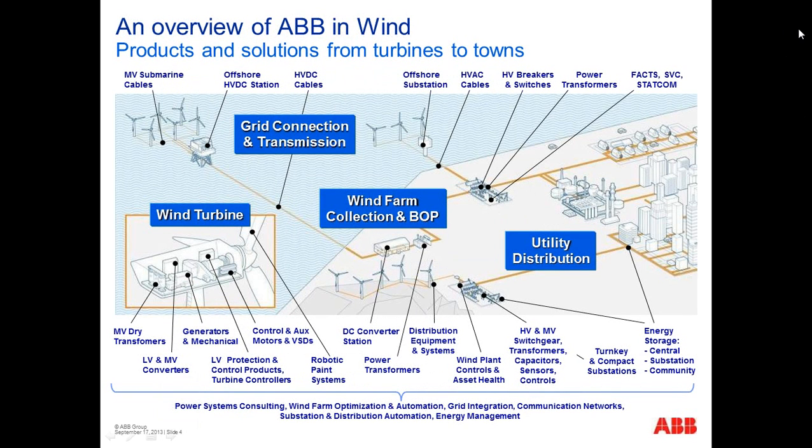Just to highlight the key areas that ABB works in wind today. Again, this is an overview slide showing where ABB products and services are available. And again, this portion of the webinar, our first part, will be just focused on the Power Systems Consulting. But a key thing to highlight is we supply major electrical components to the turbine OEMs, all the way through to the developers and EPCs. And basically from the time the wind comes into the turbine to the time it hits the grid, ABB's got major electrical components involved in that wind farm.